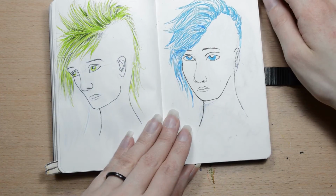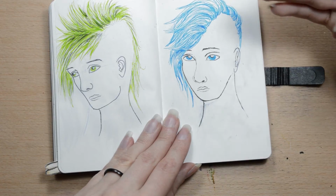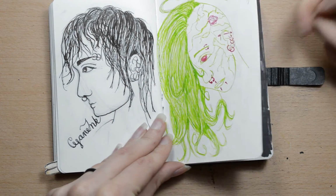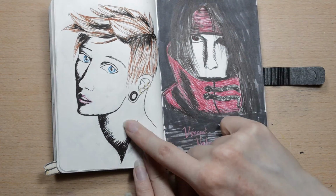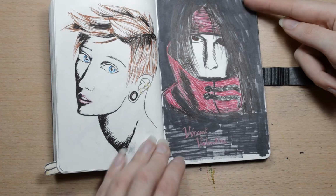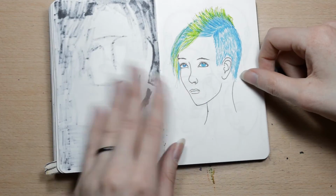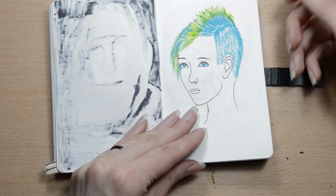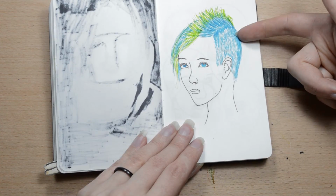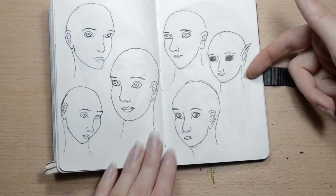More heads. At this point I noticed that I have a tendency to draw heads really similar, and they look in the same direction. I like this too. Oh, this is cool also. I like the shading. And here is some fan art of Final Fantasy. This is Vincent Valentine. Because the marker bled through, I didn't draw on that page. I have only a couple of Fantapens, like green, blue and red, so I use only those colors. I should buy more Fantapens.